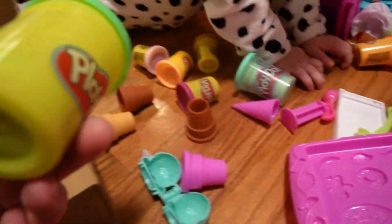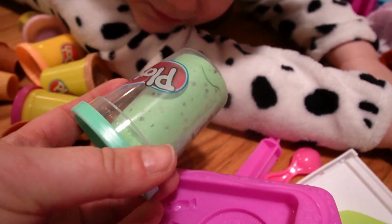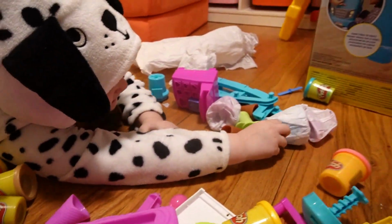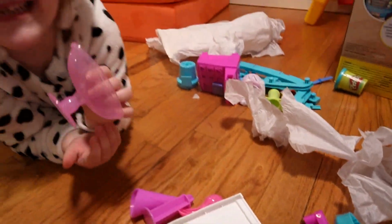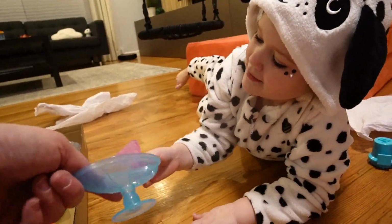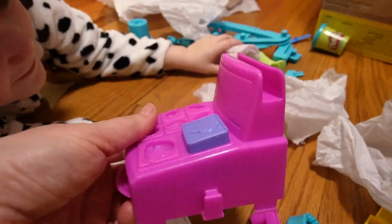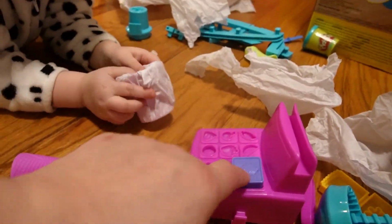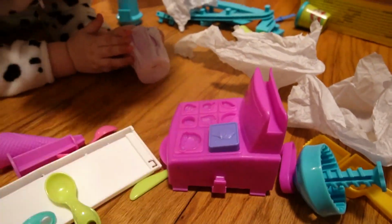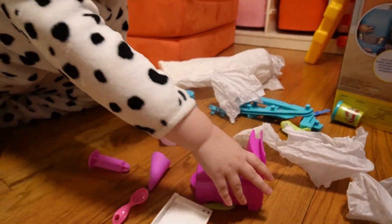Okay, let's put the Play-Doh in the back so it doesn't. Oh, this one has sparkles. Look, Zuza. It has sparkles. Look. Hey, we got colors. Pink. You got pink, and there's a blue one. Twinsies. Oh, look at the cash register. So cool. It has the ring. I like that.